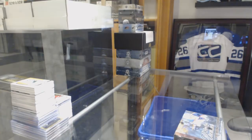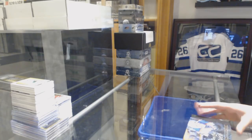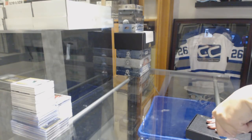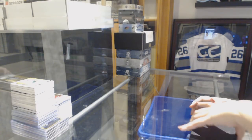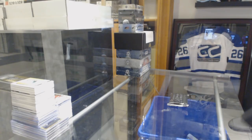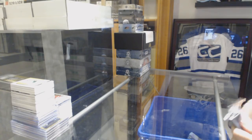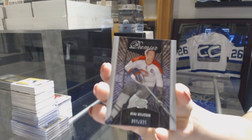All right. On to the 09-10 Premiere. This is an intensely packaged product. Base card numbered to 225 for the Montreal Canadiens, Jean Béliveau.